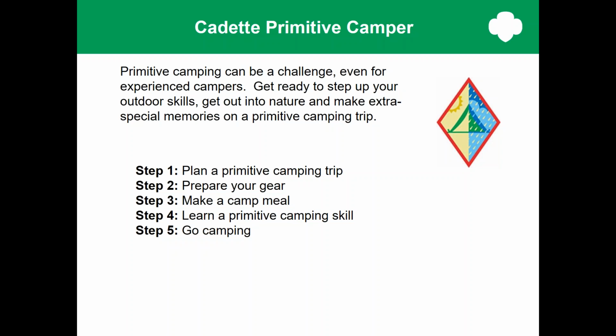The first step is to talk to a primitive camping expert, visit a sporting goods store or outdoor retail store, or talk to a ranger about primitive camping and what they might need for that trip. In step 2, they'll prepare their gear. They'll work together to pool their gear to see what they have and how they can use it, and they'll make a packing list. They'll also practice layering, or they might weatherproof their gear if that's needed for the trip.